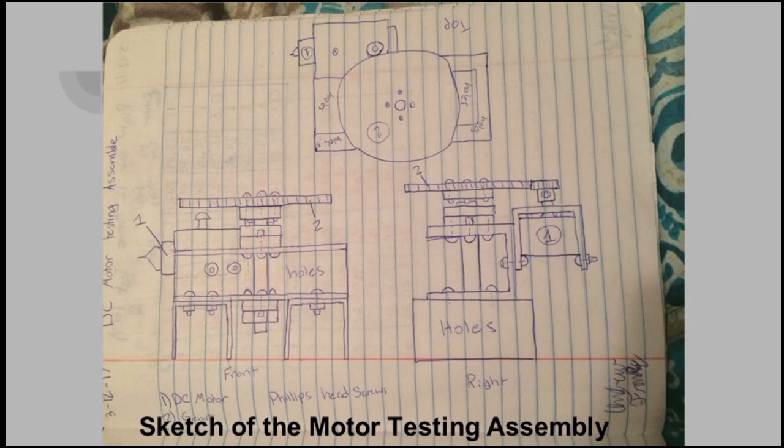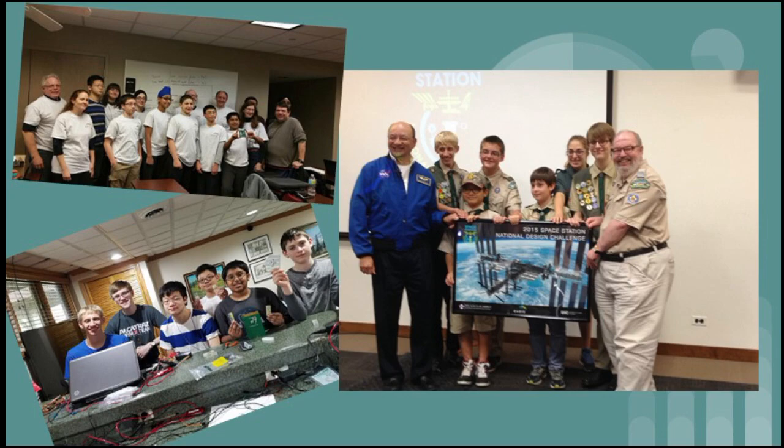If you go to the next slide, you can see that we are not the only people working on this. There's a whole team behind it. You can see us. We took a picture with Mark Polinsky, who was an astronaut on the ISS.